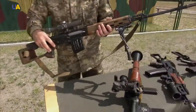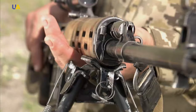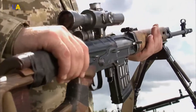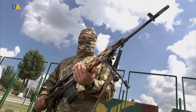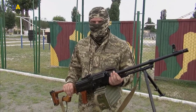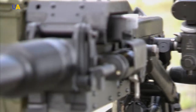We also work with the Dragunov sniper rifle SVD. Its firing range without optical sniper sight is up to 1,200 meters, while the optical sniper sight allows increasing the firing range to 1,300 meters. Its magazine capacity is 10, 7.62 by 54 millimeter bullets. As for squadron weaponry, the next gun is the Kalashnikov machine gun, PKM. Its firing range reaches 1,500 meters. The feed system is non-disintegrating belts with 100 and 200 bullets.